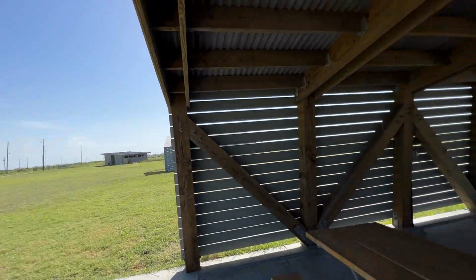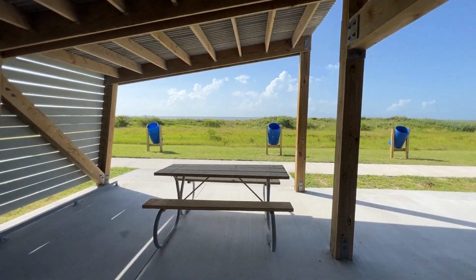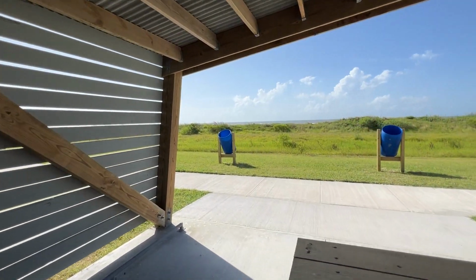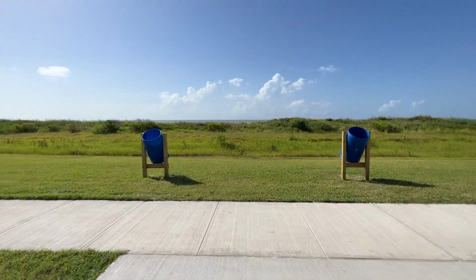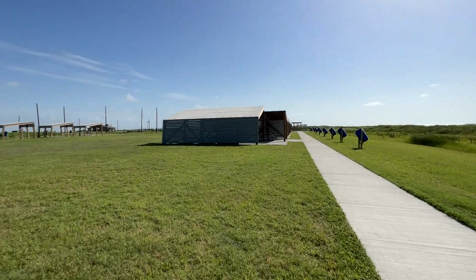All of this is located really close to the restroom area, so I'll show you guys what that looks like.